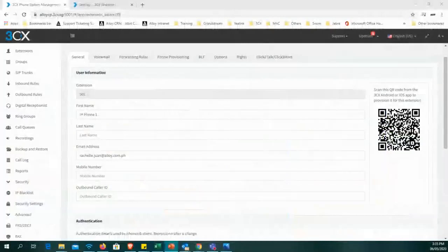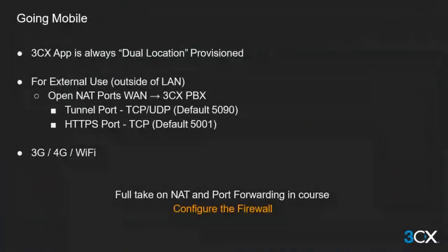Just to add for that, if you plan to use the mobile app of 3CX, these are the things you need to consider. You must open your ports in your WAN for the 3CX PBX, using the tunnel port 5090 and 5001 for the HTTPS port, for you to be able to provision those mobile apps to your 3CX server.